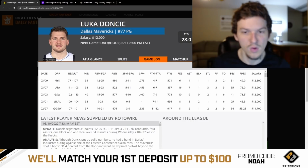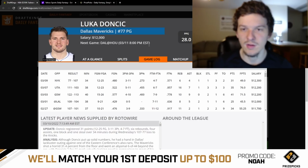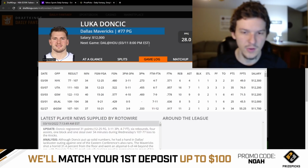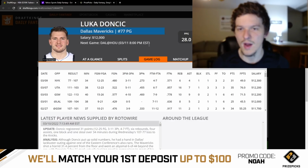I mean, there's no one on Houston that can guard him. I think this game being played in Houston should help to keep it close. I think we should see Luka play close to his full minutes. If he plays 36, 38 minutes here, he's got 70-plus point upside against this Rockets defense. The Rockets play fast as well. It's such a good spot here for Luka.